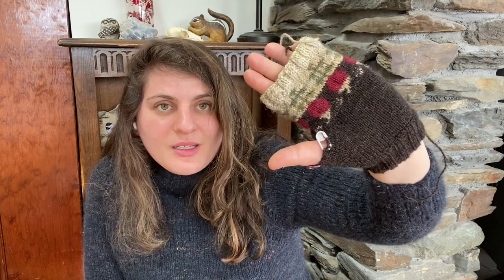I think it's so cute. I like that these are almost a little bit costumey. It looks a little like fantasy or storybook to me. And I think that's really fun. And I kind of want more garments that look a little bit storybook.